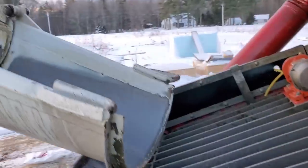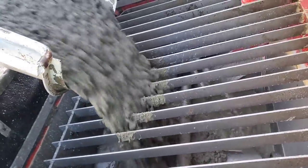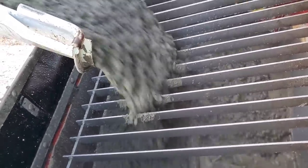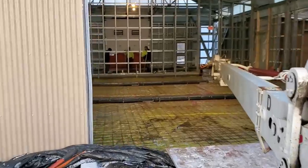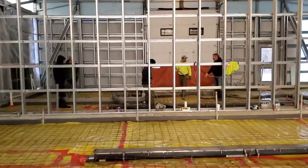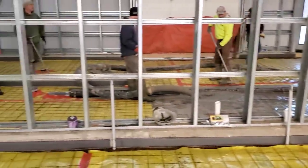Can we get a shot of that? Goes right there. Gotta love it when it doesn't clog up.